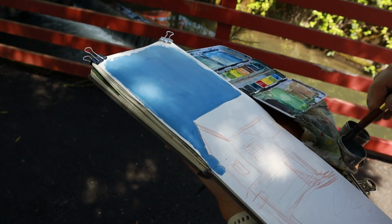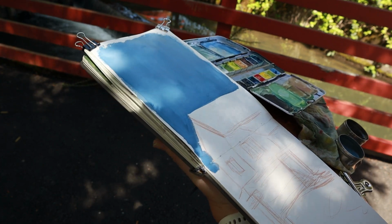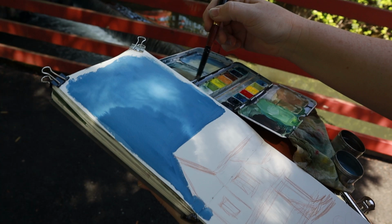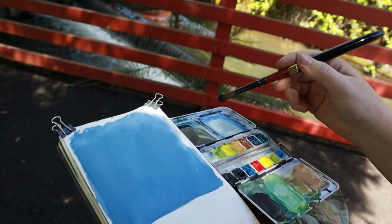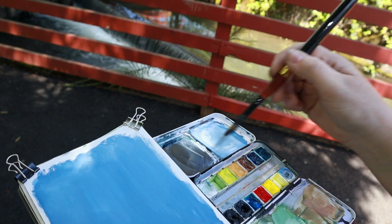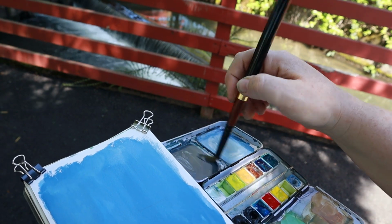Time to move on. I am going to mix some colors for the roof of this little building. The roof is gray, so get some Payne's Gray. We'll just put it over here. It's the easiest way to show you guys. So I'm making some Payne's Gray. Let's grab some of this zinc white. I'm going to add a little bit of my burnt sienna. Warm it up a bit.